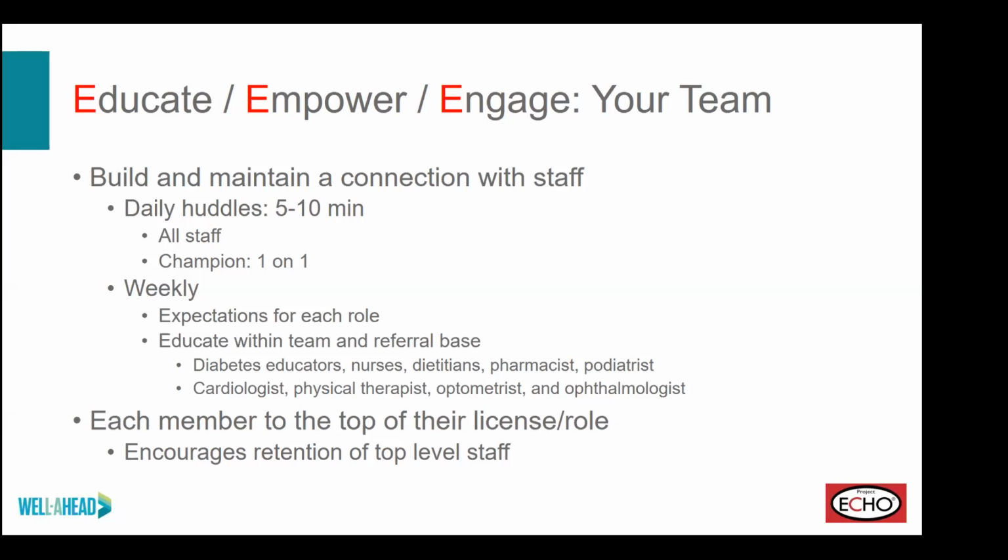Now, what I want to remind you too is keep in mind, educate, empower, and engage your healthcare team. Often you have some diamonds in your clinic that aren't always being used to their fullest. So keep in mind, diabetes is just too much to do alone. Whether you're primary care or not, it's a lot to cover, and there are so many areas and nuances of patients that make a difference. So you want to stay connected to your staff.